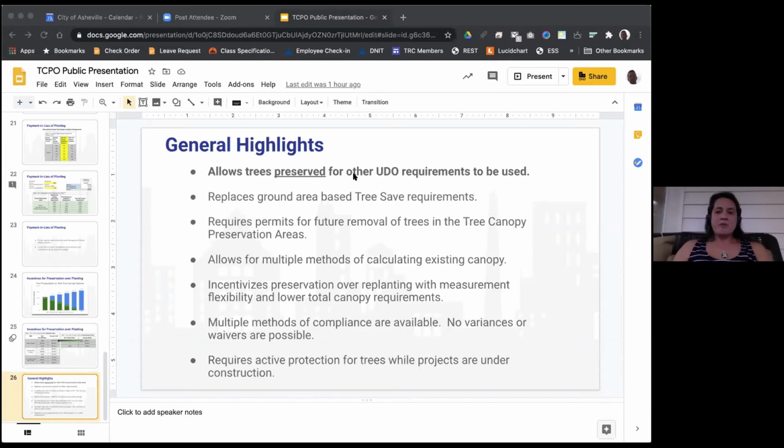Callie asks, are the preferred species native to this area? There is a preferred species list that is in the process of being revised and approved, and not all of the preferred species are native to this area, but the majority of the trees and shrubs on that list are.